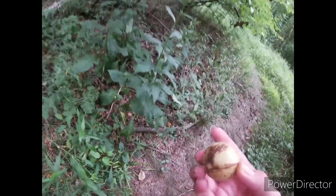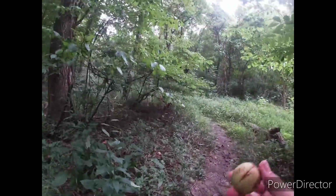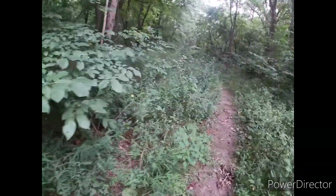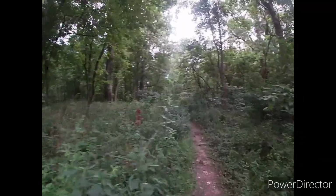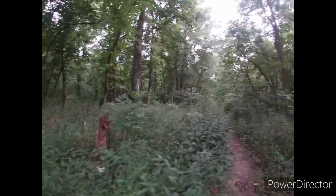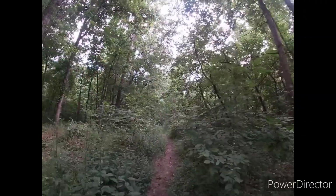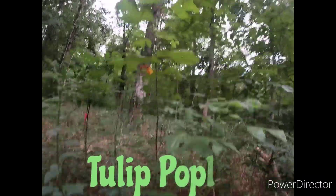Look at this. Forget what these are. I think it's a walnut? Could be very wrong. Forget what it is. Some more of these purple flowers. It's a tulip poplar. Right here, little one.